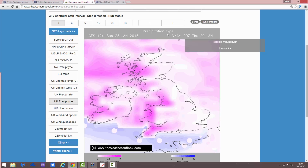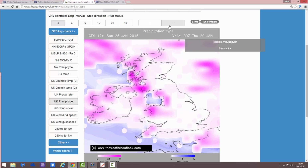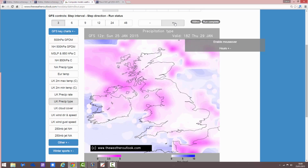So here we go, up to midnight Thursday. We've got the snow showers around northern and western coasts, and quite heavy snow showers there. Don't write them off. They could produce quite a bit of accumulation for some western parts of the country as early as Thursday. We go through into Thursday itself. This is midday Thursday again. The snow showers all around the western and northern facing hills and coasts.